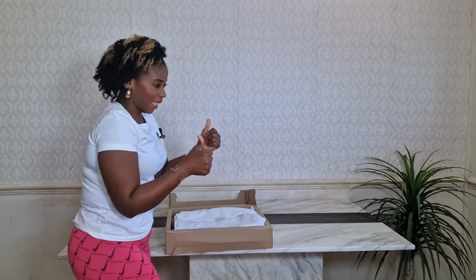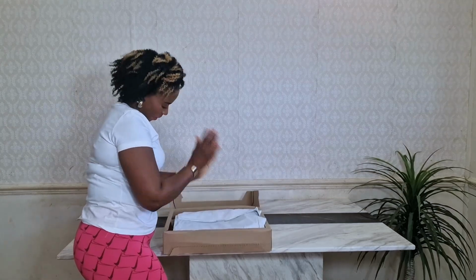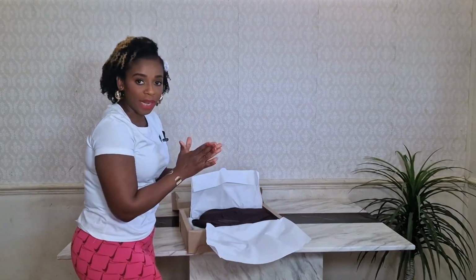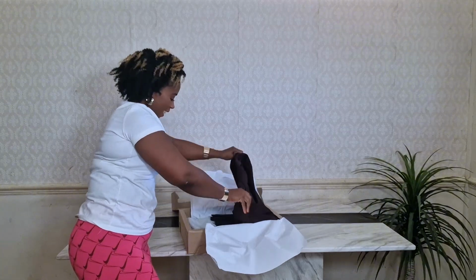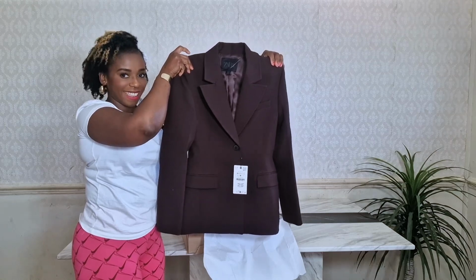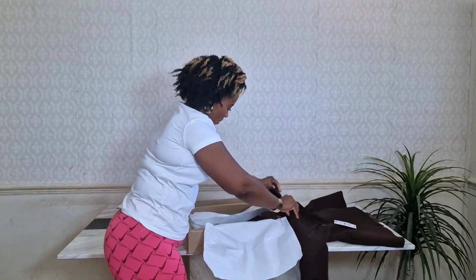I love this blazer. I've been wanting it. Oh my gosh, we're gonna unbox this. If you love a brown blazer, come over here. This is an hourglass blazer. Jesus, I love this blazer.